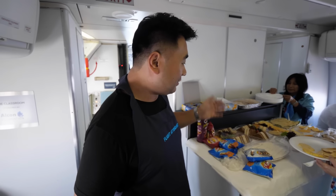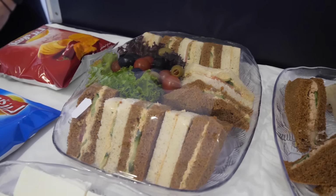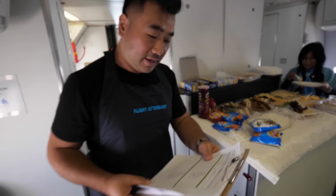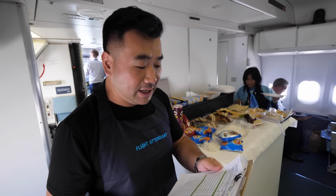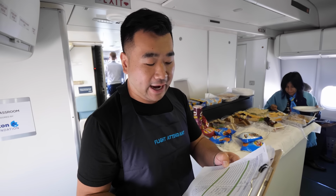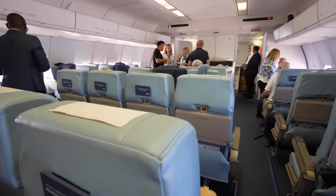It's about 9 p.m. in Dubai, so we had a long day. We started at 5:30 in the morning, and everybody's hungry now. We're having some snacks: potato chips, cheese, bread, sandwiches. And then our main course today is beef steak with peppercorn sauce, or grilled chicken breast with potato, carrots, and peas.